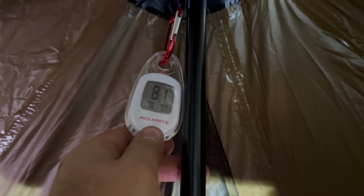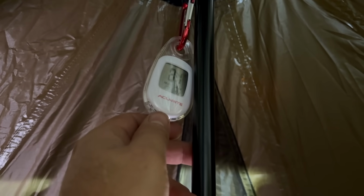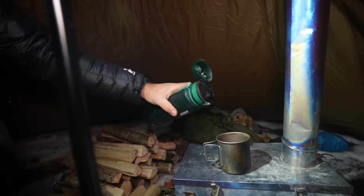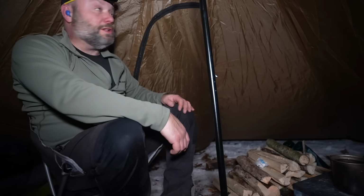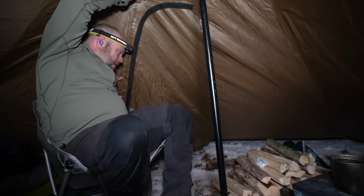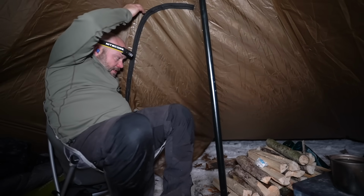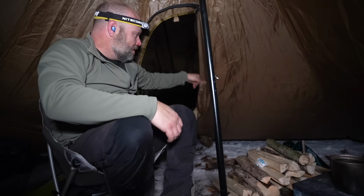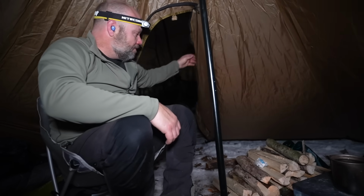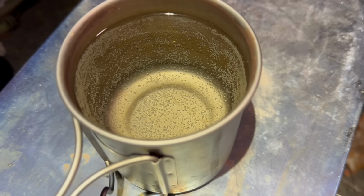Look at that. That is crazy. Of course, it's up in the pinnacle up here, but still, it's uncomfortably hot in here. Yeah, actually no baloney. I'm gonna have to open this door back up because it's that bad. I need some kind of airflow in here. That's ridiculous. Well, at least I know I got a warm tent, right?